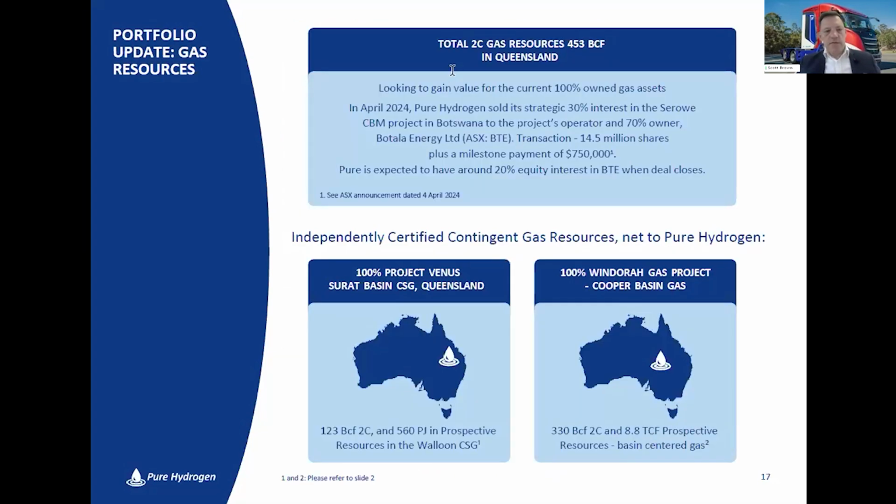So we do have these gas assets we've put quite a lot of investment in, and we've pivoted away from the gas industry in terms of moving into hydrogen. We are looking at ways we can maximise value here, and we'll probably have more to say about that in coming days. But we do think these are extremely attractive assets in a market where the price for gas is certainly quite high on the East Coast, and so there is an appetite out there for these assets if they're managed correctly, and we see it as a value add proposition.